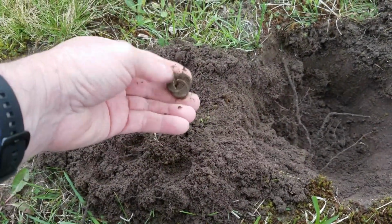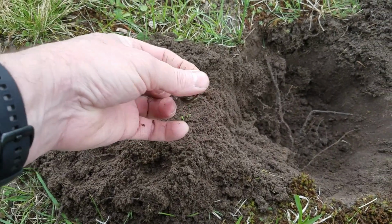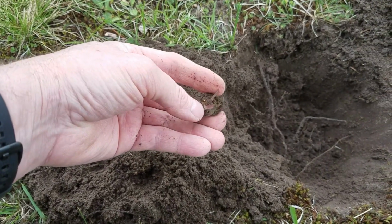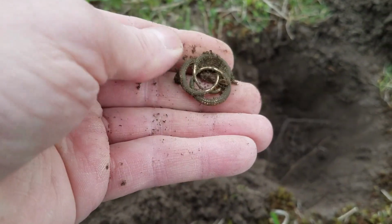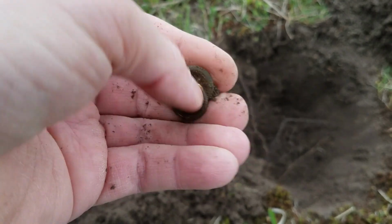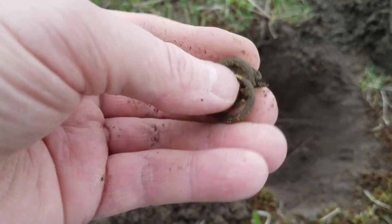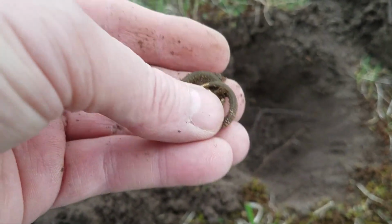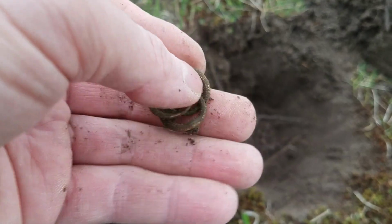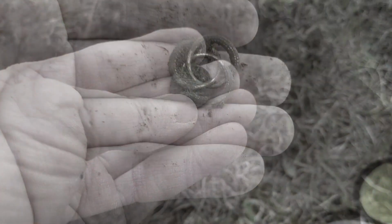This one was not a particularly deep signal, about 6 inches maybe. Really goofy signal. It's a pin of some sort. Check that out. Might be gold plated. Nice. We'll clean it up more when I get home, but that's cool. That is a dump truck going past us right now. Anyway, I love it. Let's keep going.